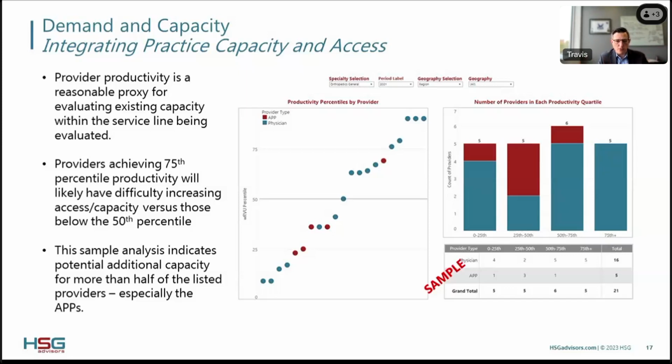6 physicians that are under the median in terms of productivity. How many work RVUs of orthopedics am I thinking that getting them up to the median provides for my network? And is that the equivalent of the 1 to 2 orthopedic providers that we might otherwise feel like we need to recruit? Can we get that same capacity by ramping up those 6? This network also suggests, looking at our APPs, how are we utilizing them within the practices? Is there an opportunity to have some internal growth through better utilization of our own APPs, given that 4 of the 5 are below the median?